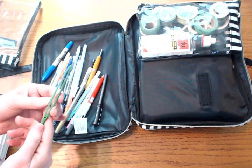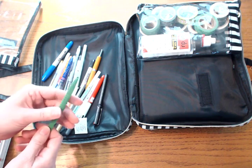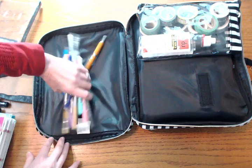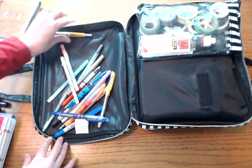This came from a first aid kit, and they're plastic. There's no way I would use that for first aid, so that works perfectly in my planner bag. And then all of these pens I'm trying to use up this year, except for that one. I'll get to that in a second.